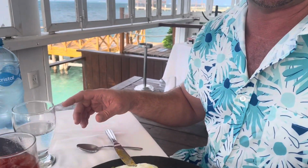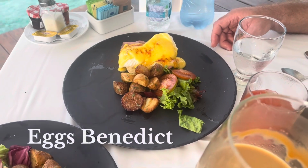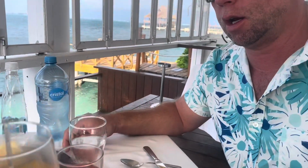With that said, our next stuff has arrived as well. We both got the eggs Benedict, and everything here just looks super fancy. It's not even on a standard English muffin, it's on some fancy baguette thing. So yeah, this food so far, super impressed.